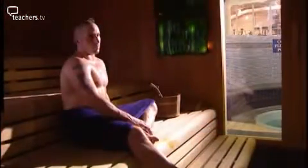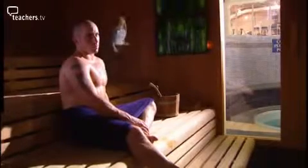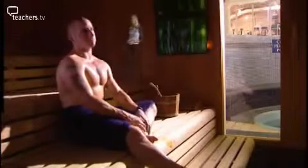So let's look at temperature regulation within the body first. A sauna is an incredibly hot environment, and this young man looks very hot and sweaty.